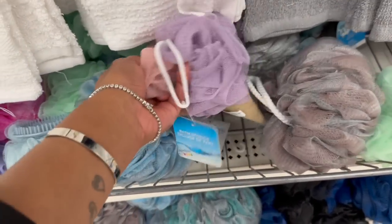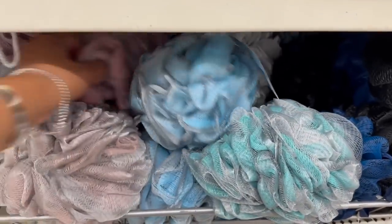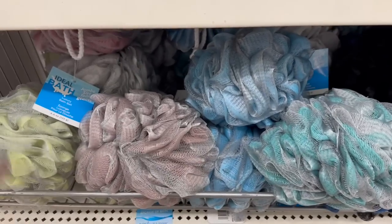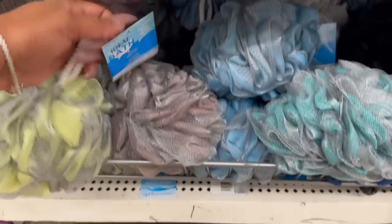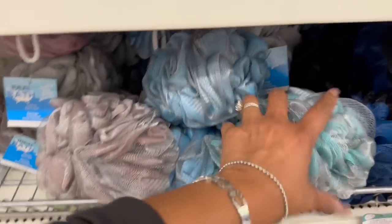I don't think this is one. No, that's just a regular bath sponge, but look. Do they have a pink? Oh, they do. These are going to be great to put in gifts, like as a filler. Because sometimes you get a bigger basket than you intended, and then you're like, oh boy, I got to fill it up with more stuff. And this is a great way to suck up some space.